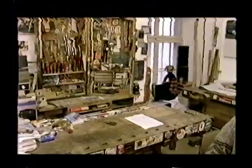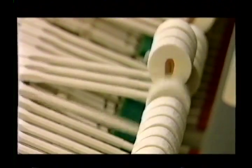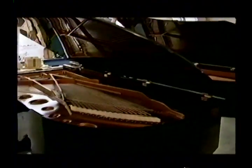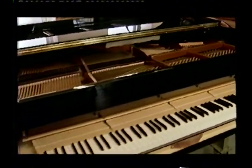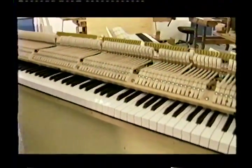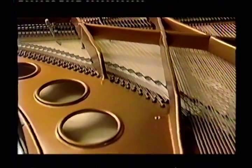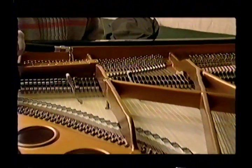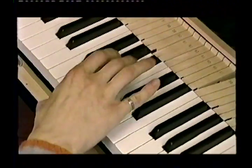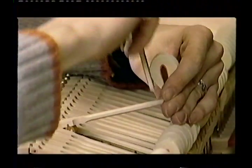The beginning of the technical adjustments. Intonation or voicing is when the individual hammerheads are treated to provide each instrument with its ideal color of sound. Each Bosendorfer has its own unique sound, which is developed and produced by our most experienced concert technicians.